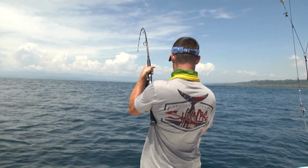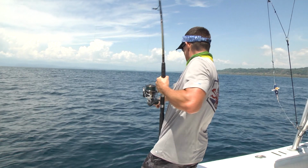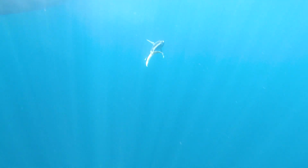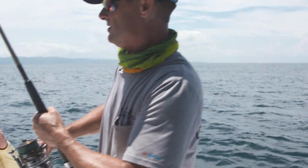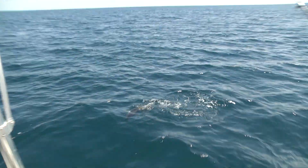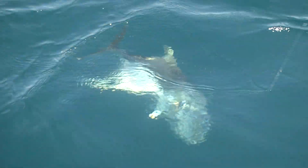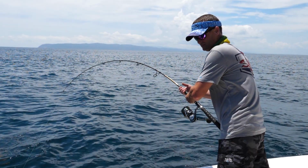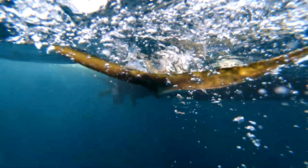There he is, monster jack. Look at that. Gosh. It's almost as big as that rooster. And look at that fish. Oh, big jack. That's a big jack. Jack crevalle are very strong fish. It's not a fish I typically would target, but if you're not catching much, they always put up a good fight and will definitely put a bend in your rod, that's for sure.